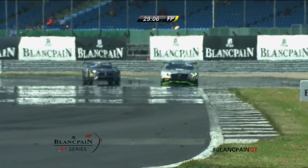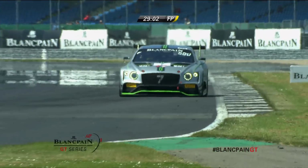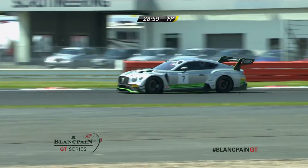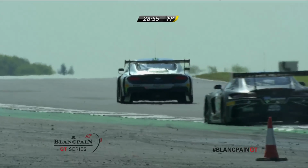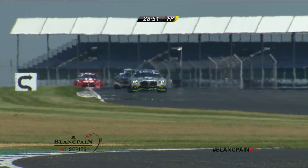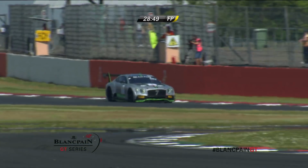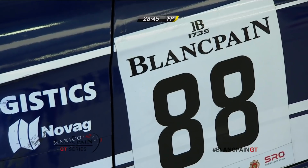So the Bentley number 7 stays out. Yes, it's going to be hard to improve with those yellow flags up. Maggots going to Beckett's. Big snap oversteer on the point, just getting to the apex for a young Jules Gugno. And that will have brought his breakfast a bit further into his esophagus than he would have hoped for. Well, takes it quite sensibly.